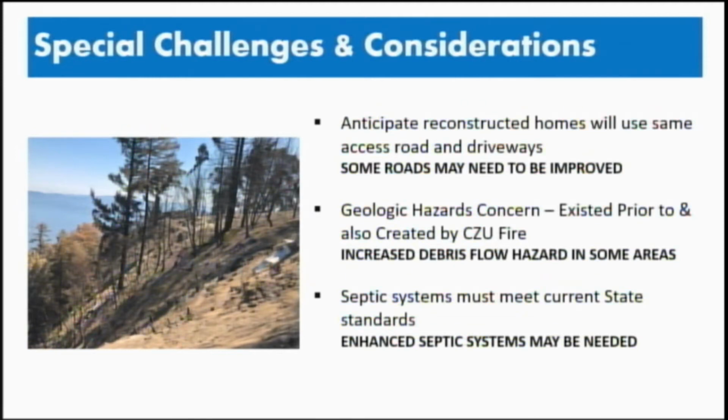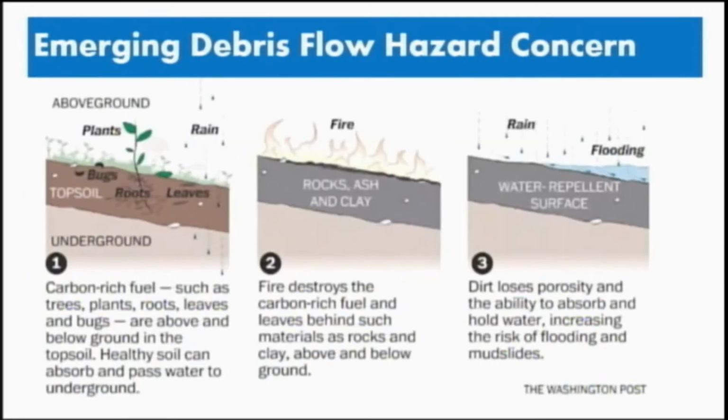Regarding the geologic hazards, there is, unfortunately, another threat that is developing. This slide illustrates the effect of fire on soil profiles and how fire creates a new level of hazard. I know we're all weary of threats to our safety and security in this year 2020 that has already presented us with unprecedented levels of challenge. But now we have a different and increased hazard that's a result of the fire activity.